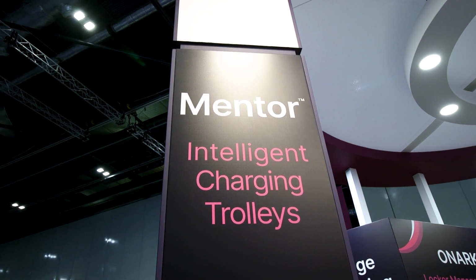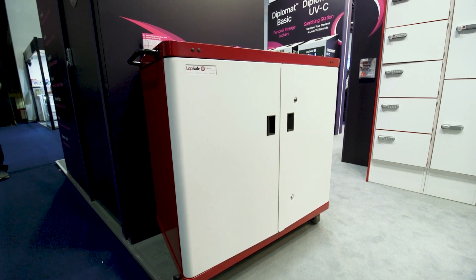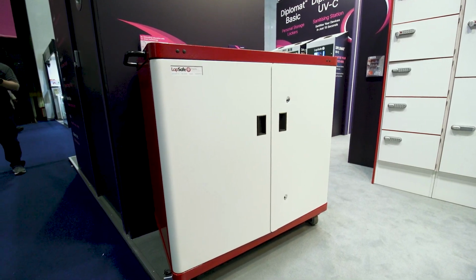Mentor range is our flagship trolley range. We've been producing it for 24 years now. It's actually the first charging trolley to come into the market. It's got a wide range of features available to it, the key one being our smart line technology. This is where we build in charging cables specific to the devices that you're using and give you a key charging indicator alongside each bay. The design of the Mentor is that once you purchase the product, it stays with you for as long as you require the service, with the unit itself being upgradable as and when you change your devices in a typical life cycle of every 4 years.